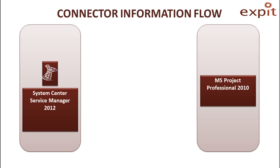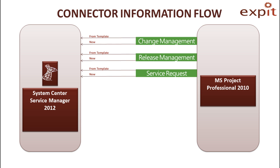The connector allows project users to convert project tasks into tickets in the Service Manager directly from Project Professional clients. The connector also updates project tasks to reflect ticket status in Service Manager and mark tasks as complete once the tickets are closed. These tickets could either be for change management, release management, or service request.